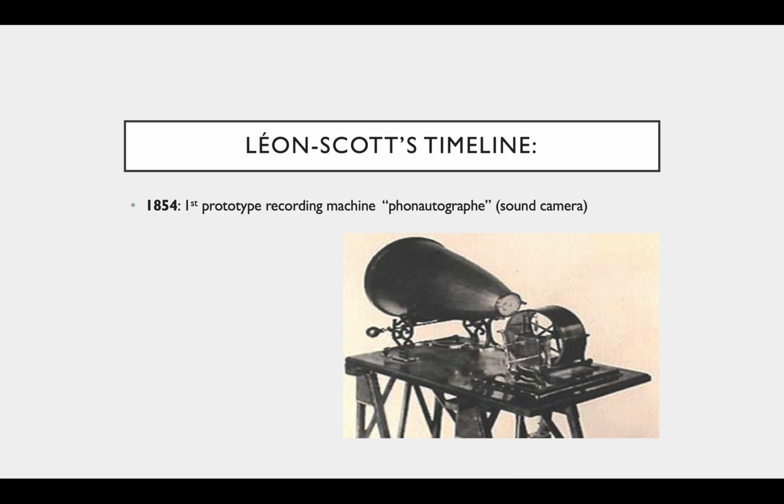So we talked about Leon Scott as the predecessor, the French predecessor to Thomas Edison, who developed the first recording. So he's actually the first to record sound, even though Edison gets the credit, at least in our country. But in fact, he was a couple decades late to the game. His machine ultimately sounded much better than Leon Scott's. But you're seeing 1854 is much earlier.